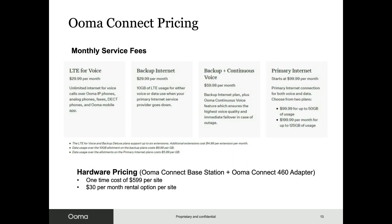The third plan here is backup plus continuous voice. So if you're using this for backup and you want to take advantage of the best voice quality on the market, for $59.98 per month, you get up to 10 gigabytes of data usage plus unlimited voice usage, as well as this continuous voice feature.